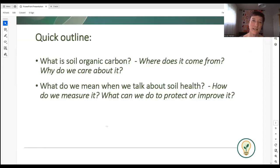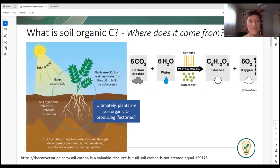I've been asked to cover two really quick topics. First of all, what is soil carbon? Where does it come from? And why do we care about it? And secondly, what do we mean when we talk about soil health? How do we measure it? How are we going to measure it in a living lab? And what can we do to protect or improve soil health? Next slide, please.